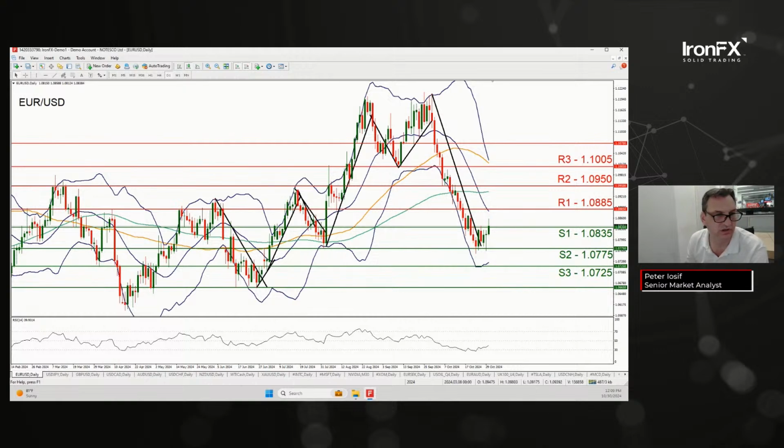Now, starting with the financials, or if you prefer, economic data, we started with France's preliminary GDP rate. The GDP rate for Q3 accelerated compared to the final release of Q2. Actually, it accelerated from 1% year-on-year to 1.3% year-on-year. That was a positive for the euro.